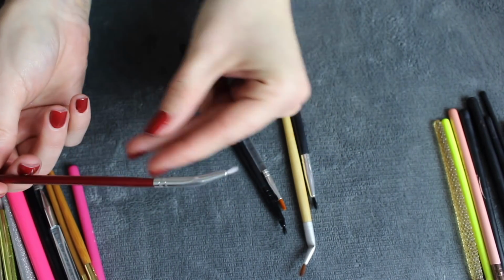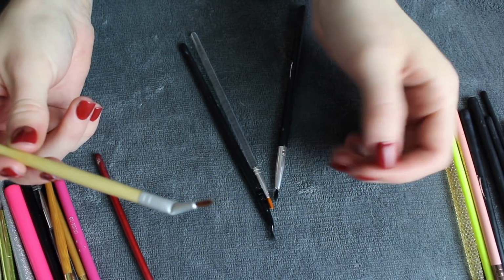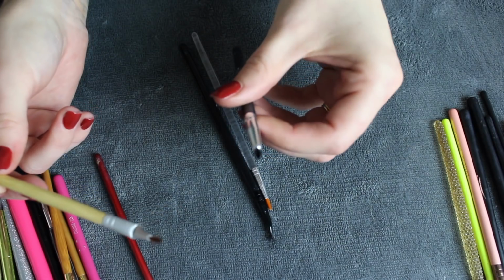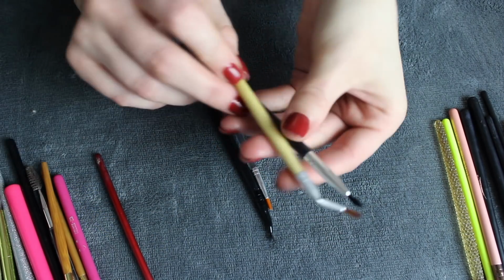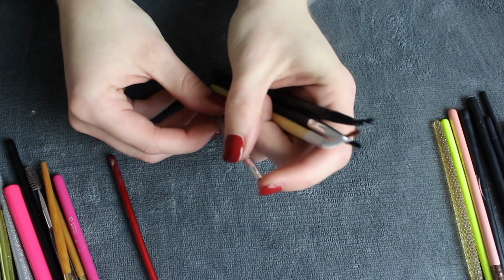I'm going to keep this Morphe brush as a liner brush. This one still is pretty solid. I have no clue where this one's from, but it's getting very frayed. This Aesthetica one is also getting very frayed. This e.l.f. one is very frayed, and I don't like this brush. I don't even know where I got this one.